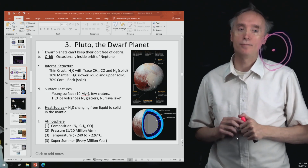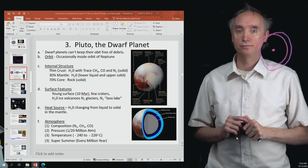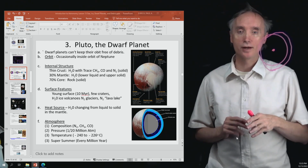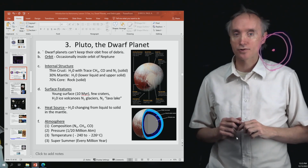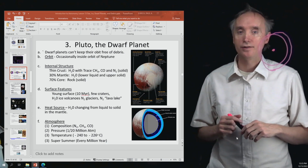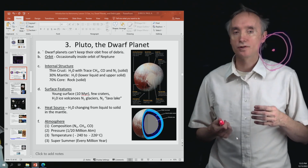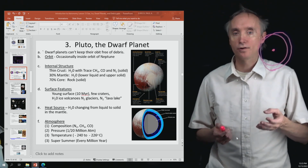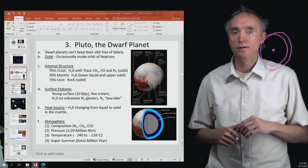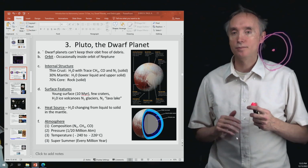Now, we didn't really know that much about Pluto until just a few years ago when a space probe actually got there. And so all of this information that I'm giving you now is a result of that space probe. So the internal structure of Pluto. It does have a crust, but as opposed to the crust of the Earth, which is composed of rocks, granite and basalt, the thin crust of Pluto is composed of water with trace amounts of ammonia and carbon monoxide and nitrogen, and it's in the form of ice.